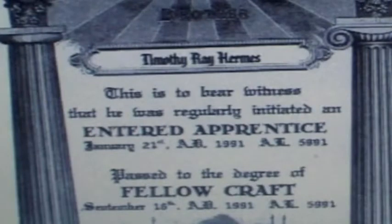And that system lines up because this is a picture of a Distinguished Achievement Medal awarded to C. Fred Kleineck, the current Sovereign Grand Commander of Freemasonry, on May Day, 5990 AL, which is 1990 AD.